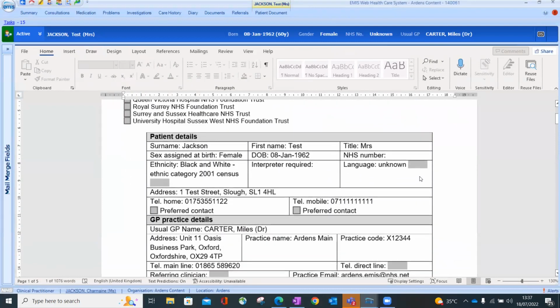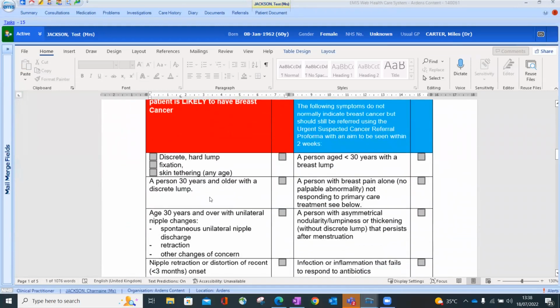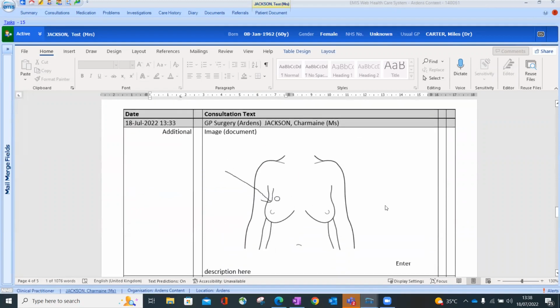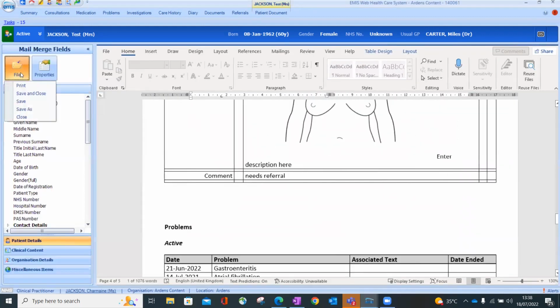And it will also give me the options to type in any additional information electronically. So I can use the tick boxes and the grey fields there to record any additional information. If I scroll down the bottom, you'll see in a minute that it will pull through the consultation, and there is the annotation that I included in my consultation that is now part of my referral form as well. The problems, etc. I would then go ahead, file, save and close it back to the patient's records.